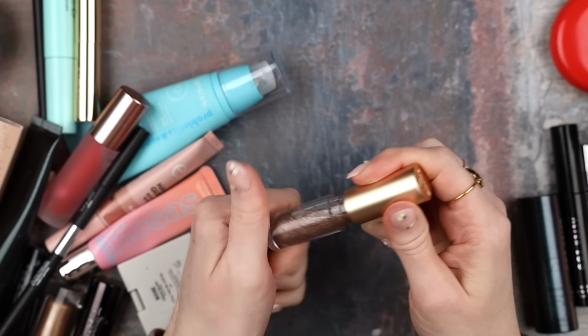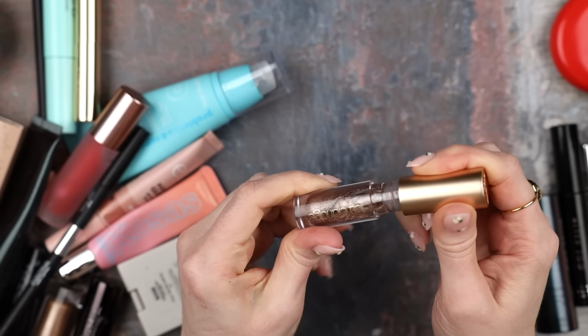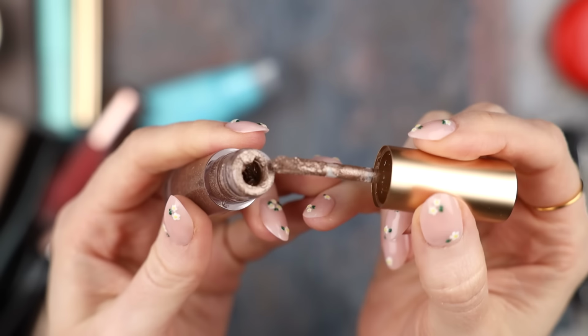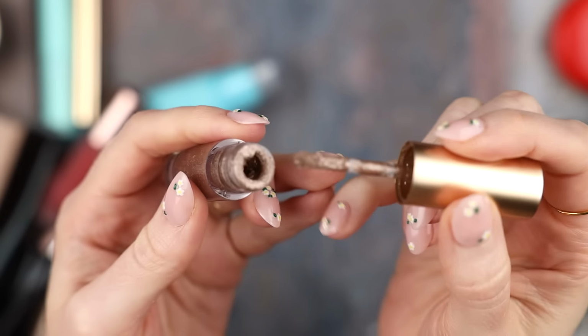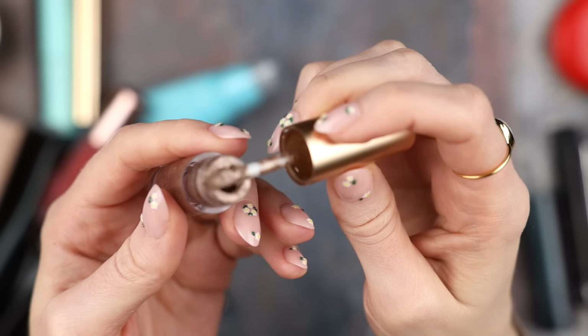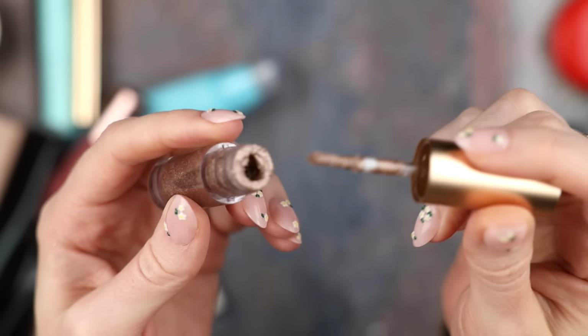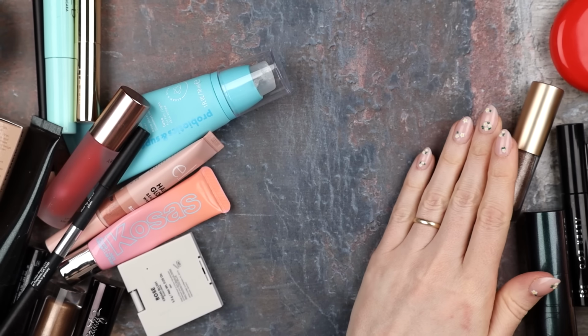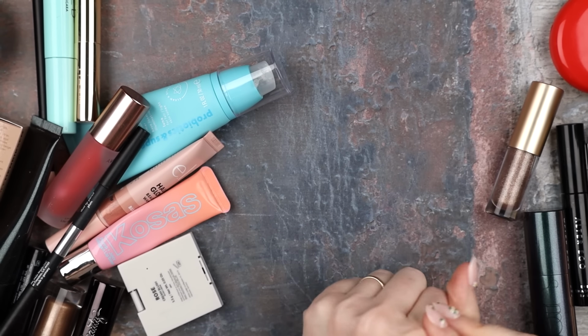This Lisa Eldridge liquid eyeshadow. Looks like it's separating a little in the tube, but it's so beautiful. It's as grungy as we can get with Lisa, right? And that's what I'm looking for in the realm of Lisa Eldridge, like the grungiest possible choice. I really, really like this formula. I'm keeping that, but I'm keeping it up here because I already have enough eyeshadow for downstairs.